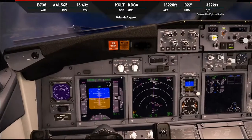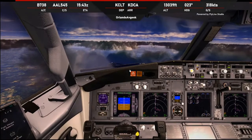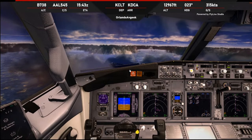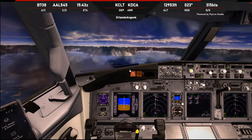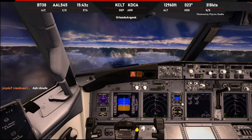So alright, let me just brief this landing real quick. We're gonna come in and we're gonna be flying on the river, and then we're gonna have to turn at the last second. I'm telling you right now, we might have to go around. This is quite scary.